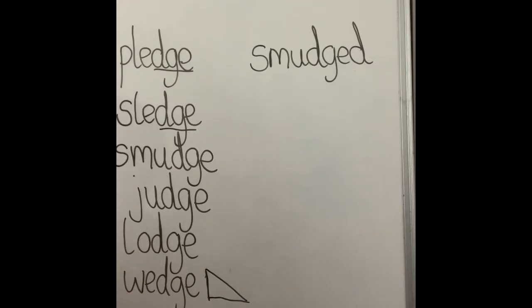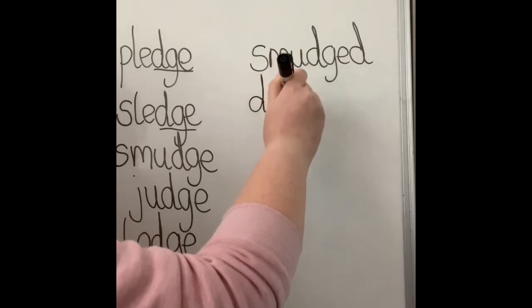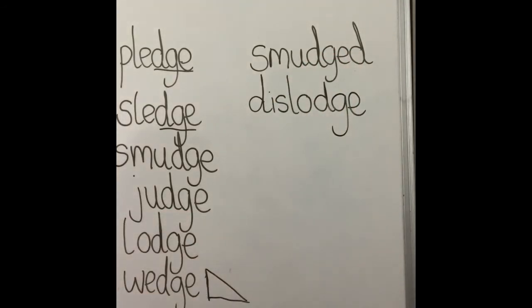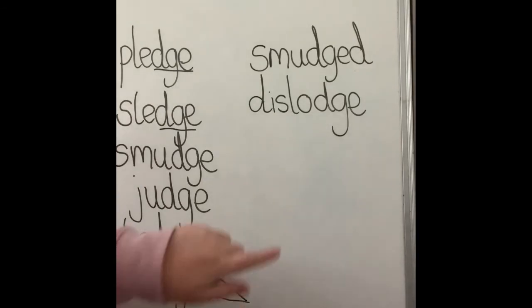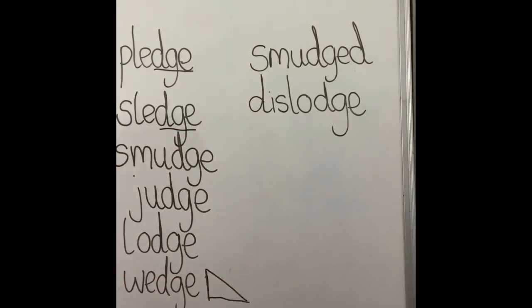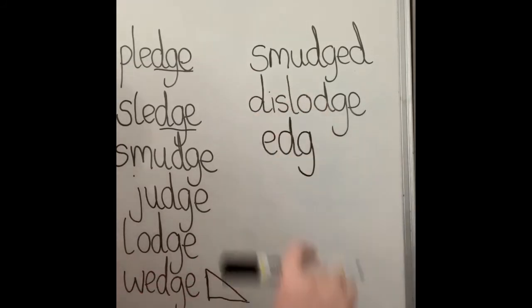Next word is the same word that we used on our last list, but it's adding some letters to the start, a prefix it's called, and it changes the meaning of the word completely. So you might have to look it up. I'm adding d, i, s to the word lodge. So then it becomes dislodge. Changes the word. D, i, s, lodge. Dislodge. Say the sounds with me. D, i, s, lodge. Dislodge.